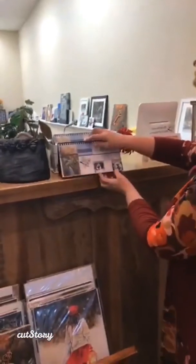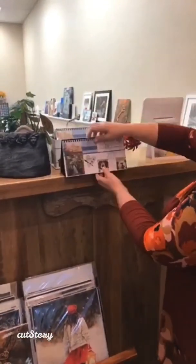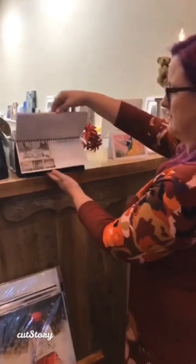I got a few more framed prints over here. Did I already talk about the calendar? I have the 2020 calendar. It's a desk calendar, or you could punch a hole in it and hang it up. It has most of the paintings I did this past year in there.